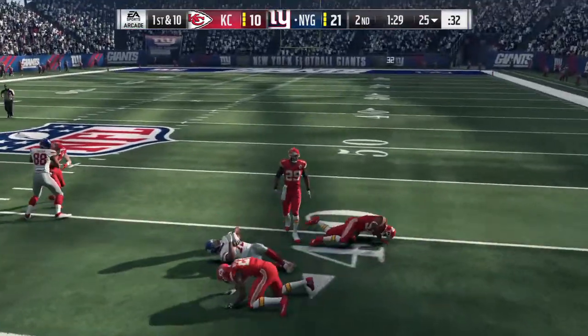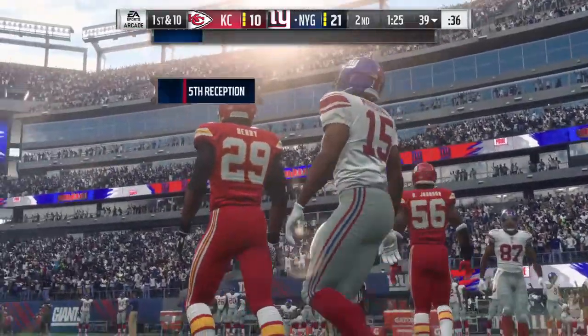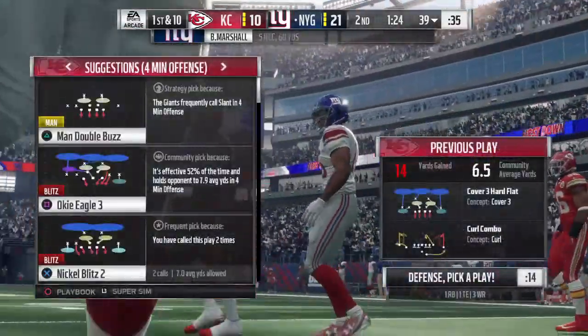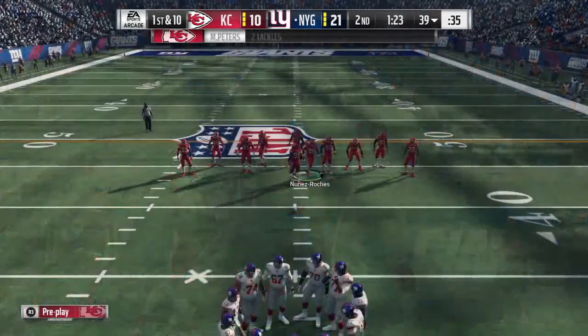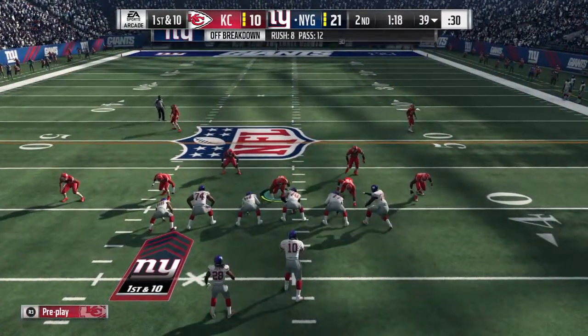And that's complete to the right side. It's Marshall. And he gets this one just shy of the 40. They'll mark it down at the 39. A good gain of 14 there, and it moves the chains. And with that completion, he's now north of 200 yards here in the first half.